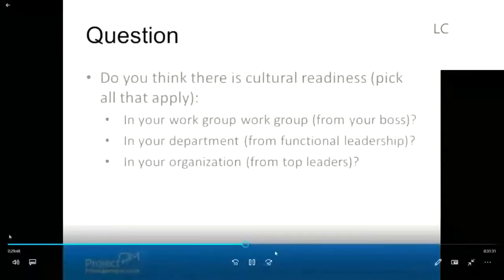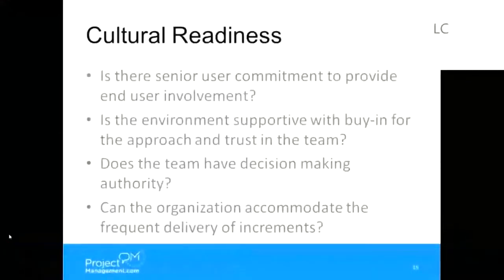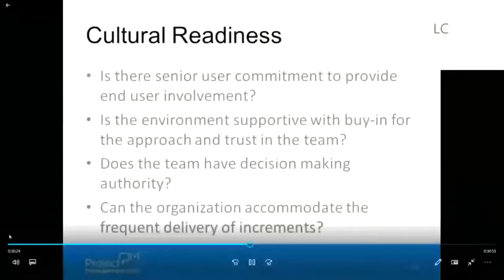This is the previous slide here. Results are in, Lynda. We're looking at, look at that. All right. So not surprised. I suppose maybe we should predict these responses before we turn over the results. But the largest percentage feel that there's cultural readiness in their direct work group, right? This is the area we have direct control over. And then in our department, and a percentage of you in your organization as well. So again, when we think about agile mindset, this is the mindset we need from a cultural perspective.